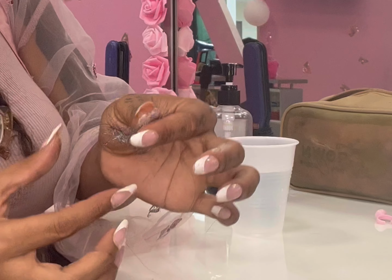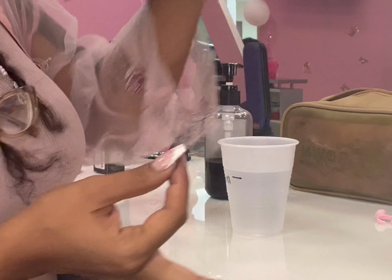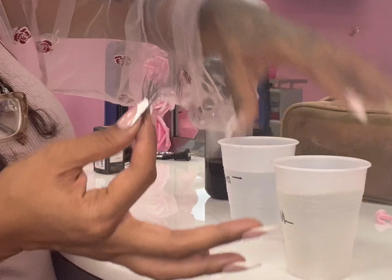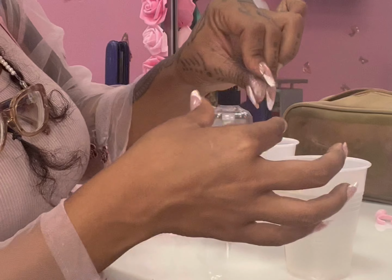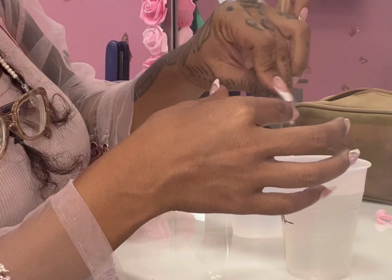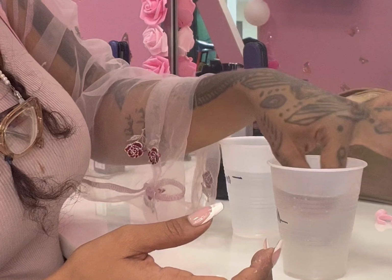Usually you want to let your shampoo stay on your hair for at least 3 to 5 minutes to let it open up the cuticles properly, especially if you have low porosity hair and you want to thoroughly clean your hair. Make sure that your hair is clean. Clean hair is healthy hair. Let's just rinse it off.